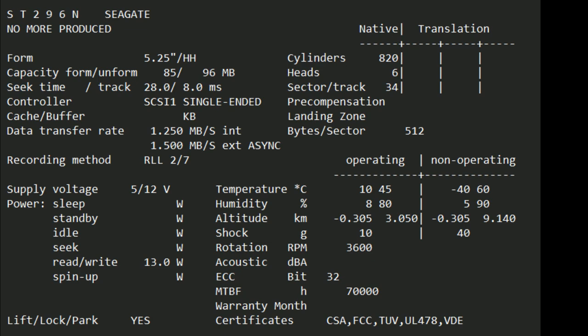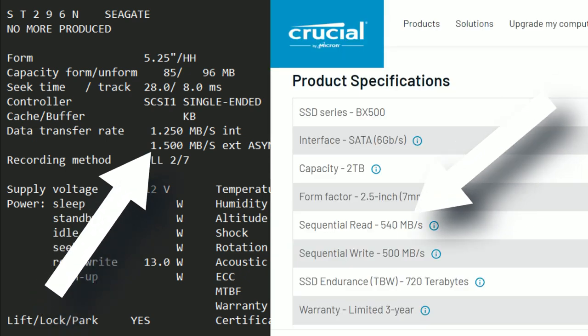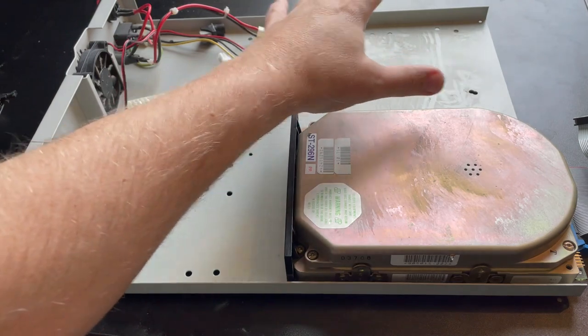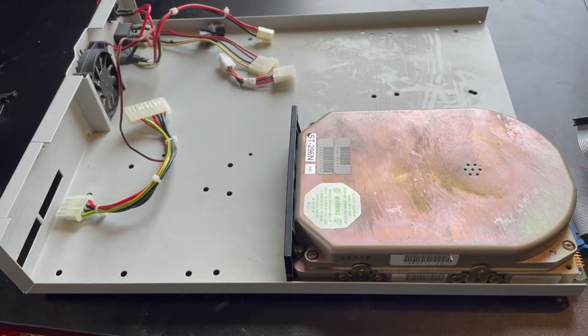Looking at the stats of the drive, we can see that it has a data transfer rate of around 1 to 1.5 megabytes per second, which is pretty fast for the time, although when we compare that to a new M2 NVMe SSD drive, it's clear how far storage technology has advanced in speed as well as in size. This huge empty space over here is where the equally massive standard PC power supply was.